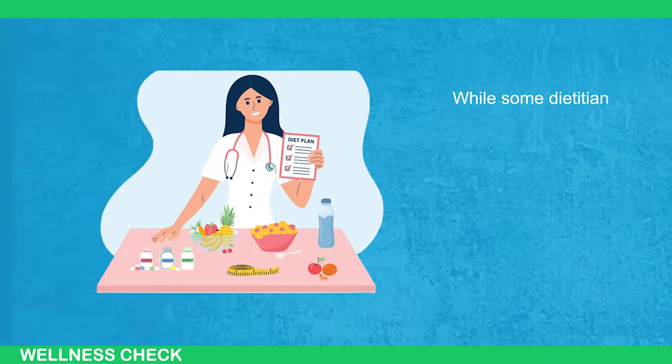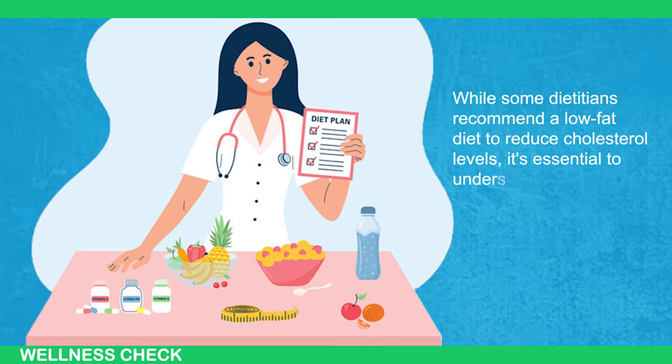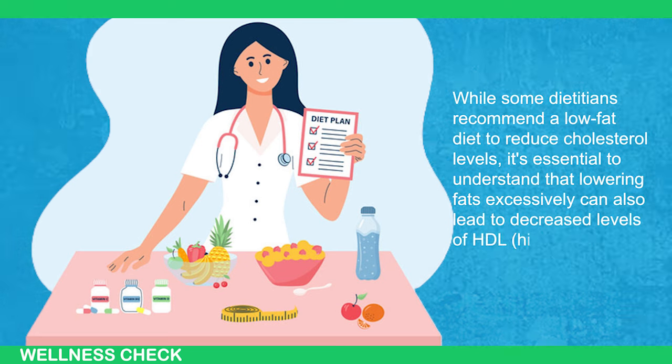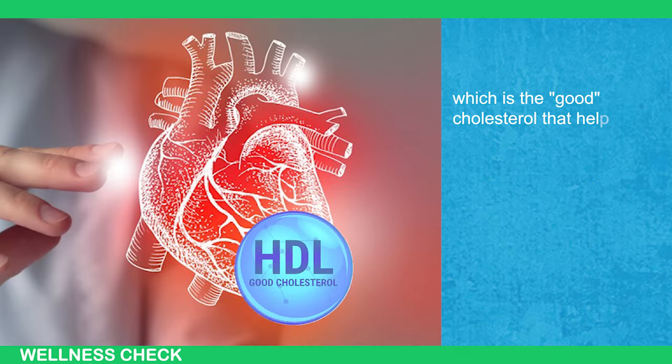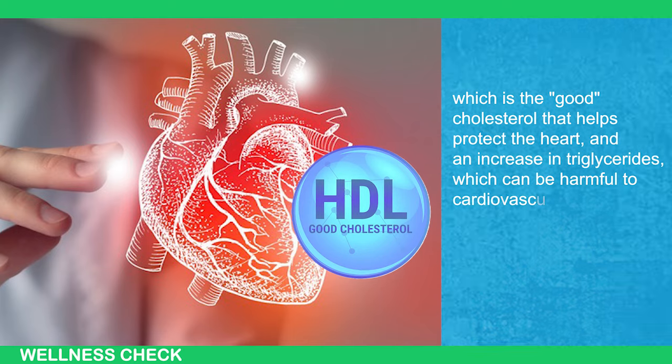While some dietitians recommend a low-fat diet to reduce cholesterol levels, it's essential to understand that lowering fat excessively can also lead to decreased level of HDL, high-density lipoprotein cholesterol, which is the good cholesterol that helps protect the heart, and can increase triglycerides, which can be harmful to cardiovascular health.